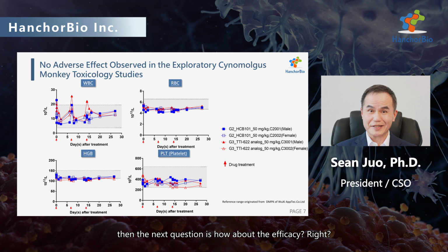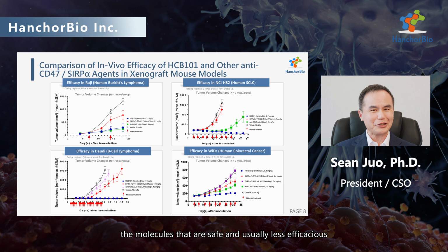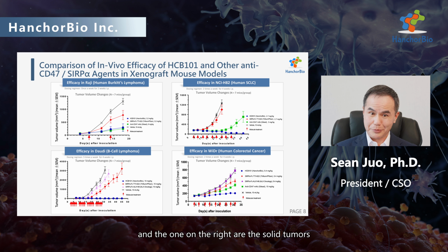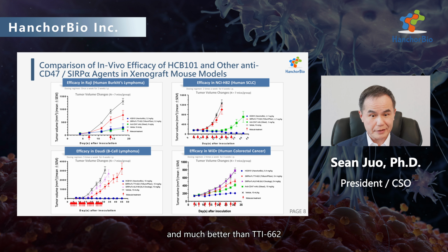Then the next question is, how about the efficacy? As I just mentioned earlier, the molecules that are safe usually are less efficacious. So now let's look at the 4 different panels. On the left, the 2 panels are the lymphomas, basically heme tumors. And the ones on the right are the solid tumors. Again, the same colors: our molecule is blue, magrolimab is green, and TTI-622, Pfizer's molecule, is red. So you can see our molecule on the heme tumor is just as efficacious as magrolimab, much better than TTI-622.